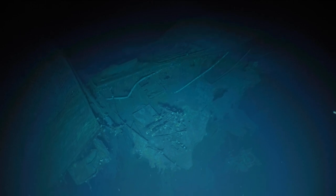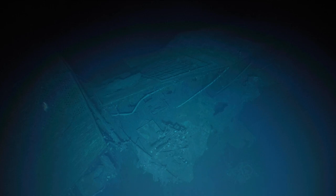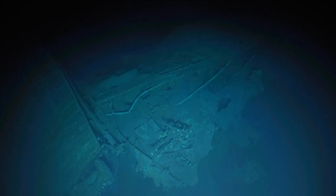Mm-hmm. It's like it broke right there, huh? Yeah, buckled. Big. Yeah, this is definitely split. Yeah, it's very catastrophic damage. Eerie, and you know, it does stir up a lot of emotions too.